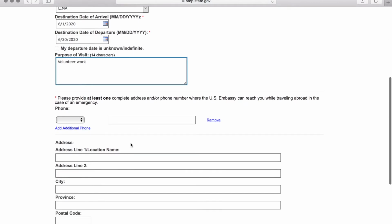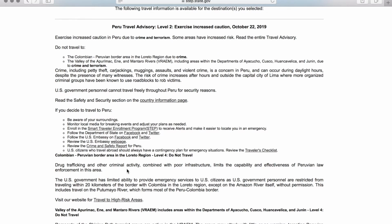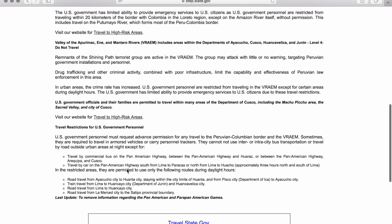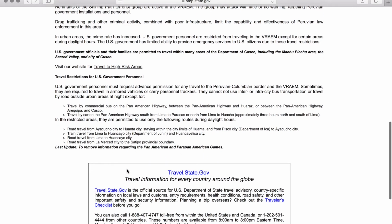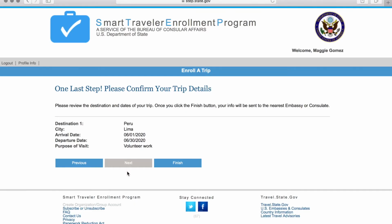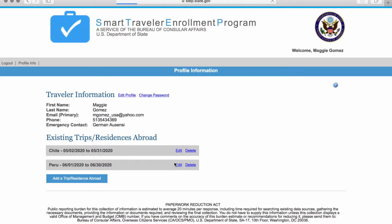And the next page just gives me a general travel advisory for Peru. And then I'm going to click on next, which is the confirmation page. I just want to make sure that all the details that I've entered are accurate, which they are. So I'm going to go ahead and click on finish here. And that is how I've added my second leg of my trip.